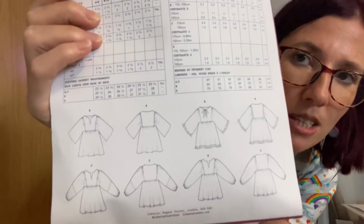What I will say about this pattern, and I've read reviews before I started sewing this up, is it's described as an easy level pattern. The instructions are not brilliant. It's not clear. I find the line drawings really difficult to work out. It's not really clear by looking at the line drawings or the pattern instructions, which are in here, what the difference is between all the different variations.